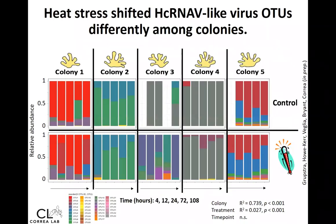Now you can see for these colonies, here's the control versus the fragments in the heat stress treatment. And for each colony, these arrows show increasing time points during the experiment. So what you can see is that there's a significant amount of variation.